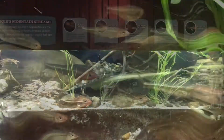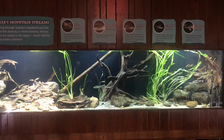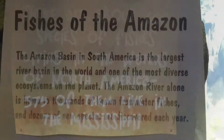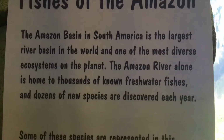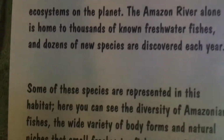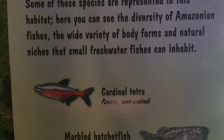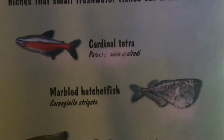And they did a good job with all their aquariums, I thought. All the live plants and the decor look very natural. Lots of fun facts all over the aquarium. And of course it's massive. It's huge.